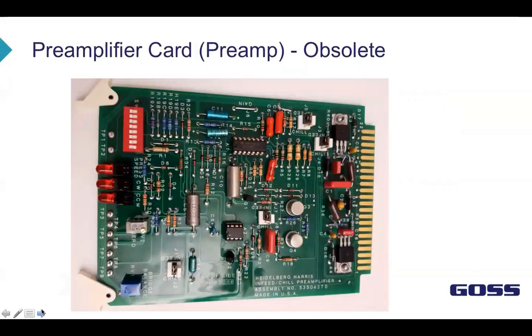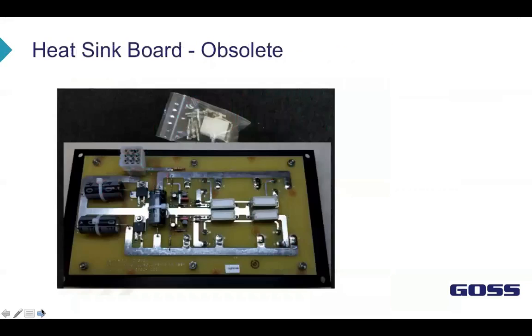This is a close-up of one of those preamplifier cards. You can see its little transistors, op amps, capacitors, resistors, LEDs, dip switches. This has been developed with changes for close to 50 years. This is the latest model. This is a heatsink board. Same thing: power transistors, capacitors, resistors, that kind of stuff. And you'll see on each of these slides, it says obsolete, obsolete, obsolete. Goss still has residual stock of these parts, but those residual stock parts are not infinite. The manufacturers that make the components no longer do it. So as these parts go away, you can no longer get them.